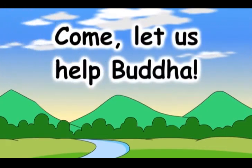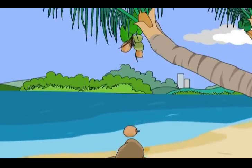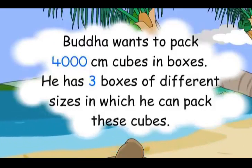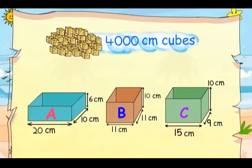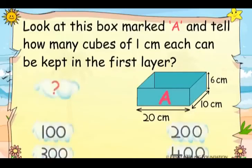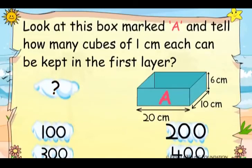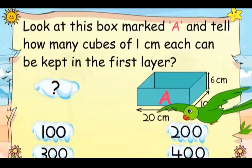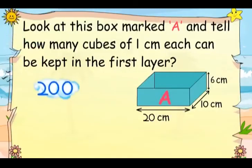Come, let us help Buddha. Buddha wants to pack 4,000 centimeter cubes in boxes. He has 3 boxes of different sizes in which he can pack these cubes. Look at the box marked A and tell how many cubes measuring 1 centimeter each can be kept in the first layer. 100, 200, 300 or 400? 200.